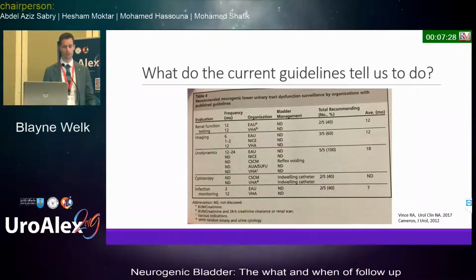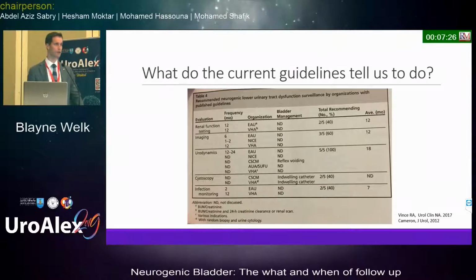So moving a little bit on to surveillance. How can we follow these patients and try to maintain and maximize their health and prevent complications over time? If we look to what the current guidelines tell us, you can see there's a variety of different societies up there that have guidelines for neurogenic bladder, but they're all over the place. There's really no consensus. The only thing that has some degree of consensus is that of imaging. Most guidelines recommend imaging to some degree at various frequencies.